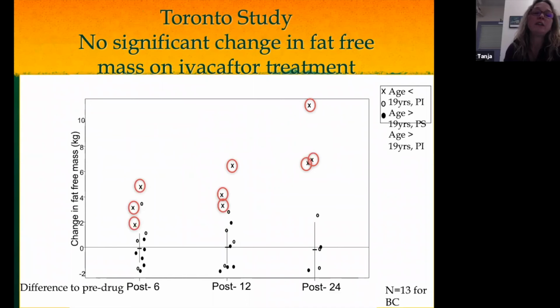We then looked at the change in fat-free mass over time. Here we look at the difference between before the drug and 6, 12, or 24 months after the drug. All these dots are single patients and they show differences. So the 0 mark means no change, everything negative means it decreased, and everything positive increased. We had a couple of super increasers in that cohort, but then when we looked at age, these were all our kiddies, all our patients under 19.